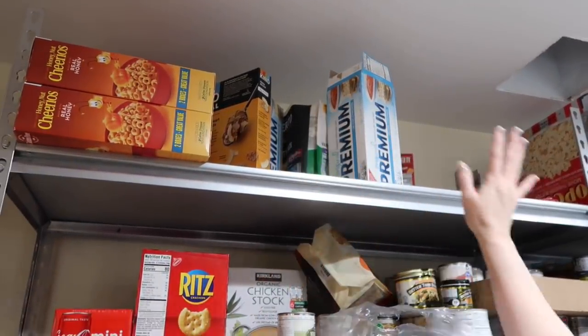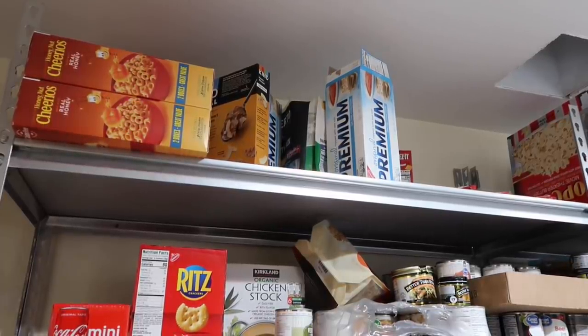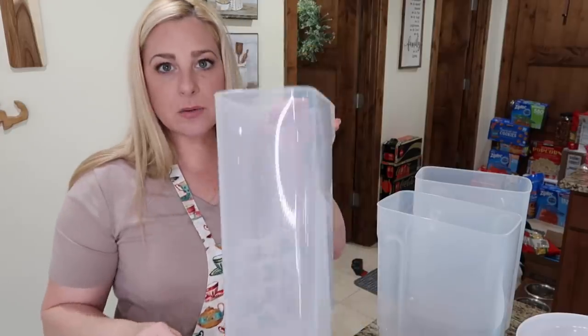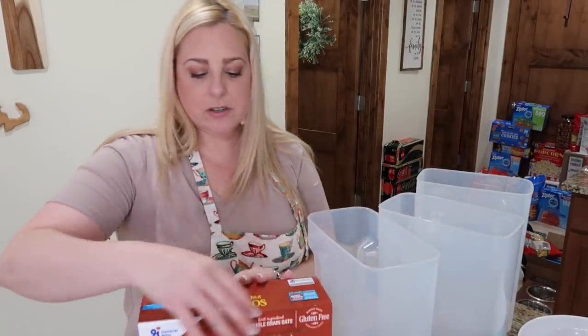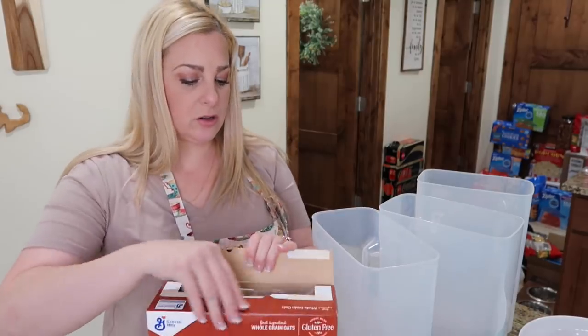This is where I keep cereal and crackers. I'm making sure any bins in the pantry that need to be filled up, I can grab some cereal and put them in the bins. All right, I'm just filling up these cereal boxes. This one is Cheerios. We have a bag halfway open. I'll put that on top, so we'll use that first.